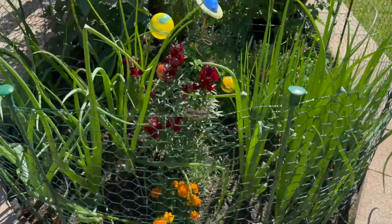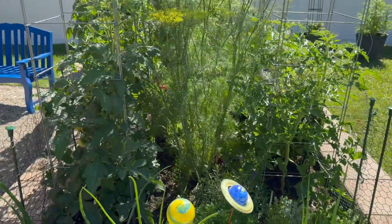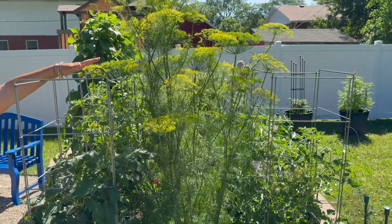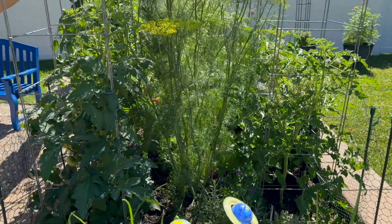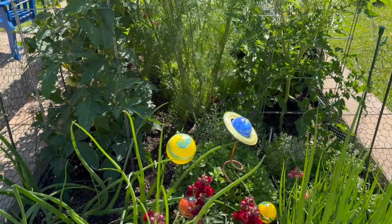Inside the middle of this bed is my favorite dill. This is Dill Ducat. It doesn't normally get this large. I don't know what's happened. It thinks it's a mammoth this year.